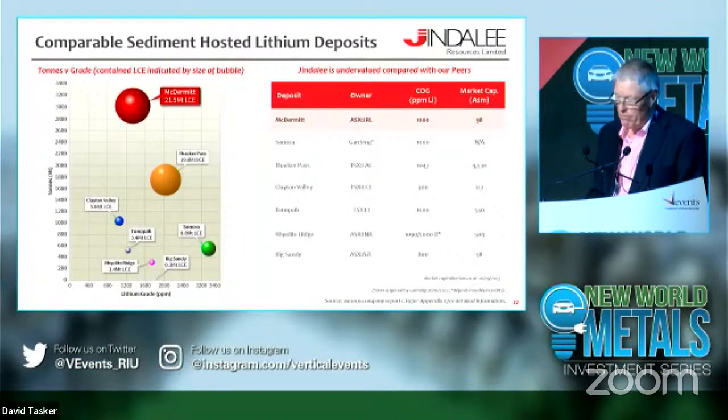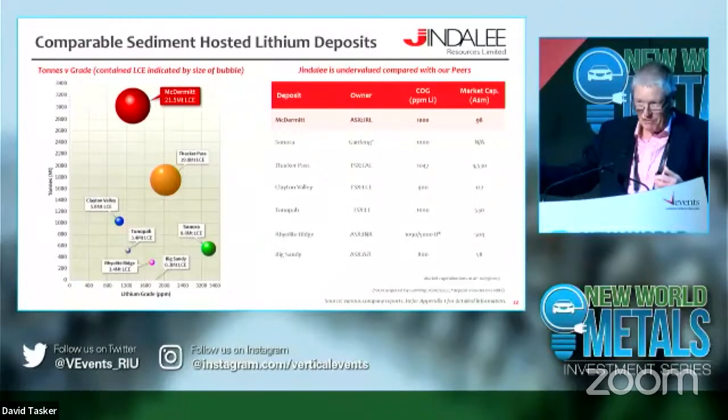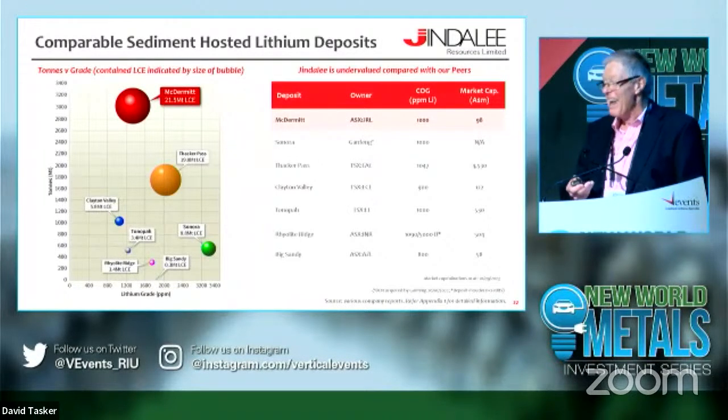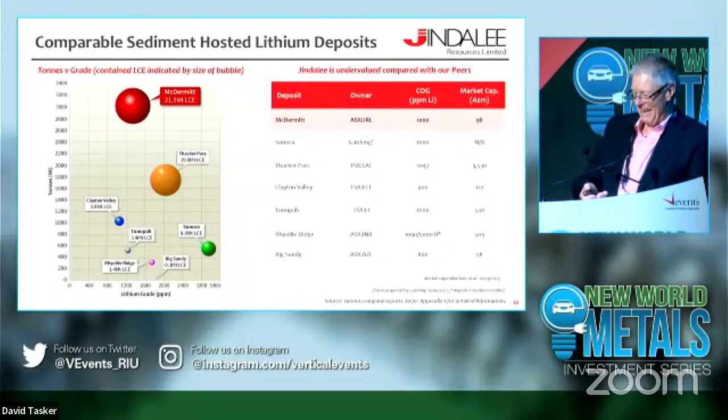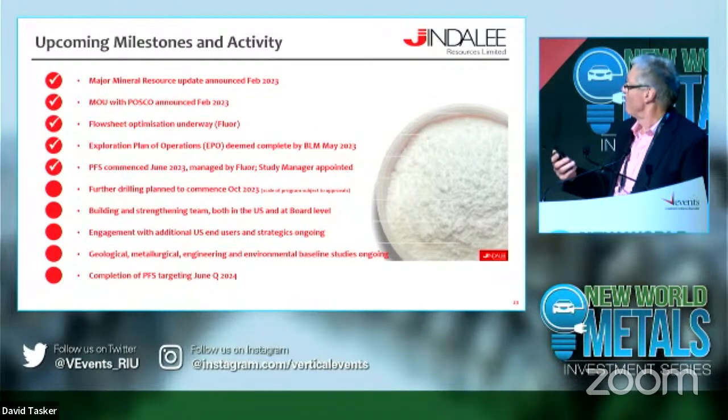Albemarle's $3 bid for Lionheart values their resources at about $1,140 per tonne of lithium carbonate. If we were valued similarly, we'd be trading at $427 a share. Now that's ridiculous, of course. We're comparing pegmatites with sediments, but it just gives you an indication of the potential value of these very large strategic projects if you can de-risk them to the point where a major company is really interested in them. So everyone should have a few Jindalee shares in their portfolio.